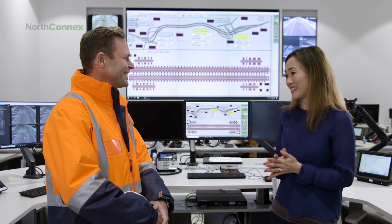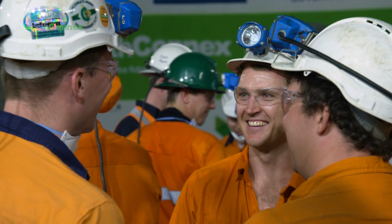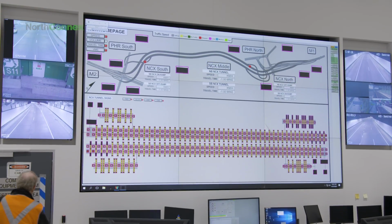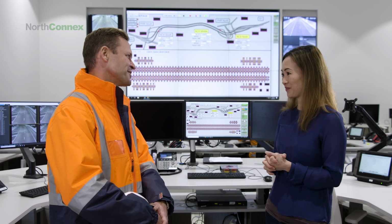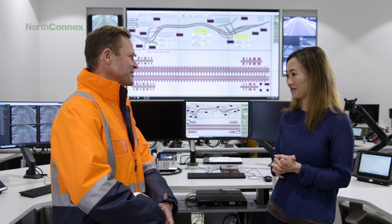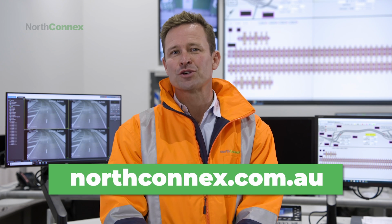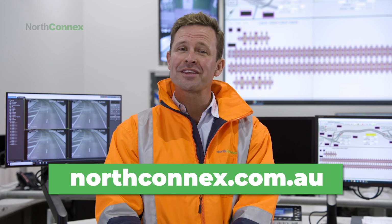The delivery team has done an amazing job building the tunnel, and we have very capable and very experienced operators ready to operate it. Well, a huge congratulations to you and the whole team. You've done such a great job. Thanks, Dave. And thank you for joining us on this NorthConnex tunnel tour. And I hope you've enjoyed this sneak peek inside before it's open to motorists very soon. Make sure you keep up to date with the official opening via the website, northconnex.com.au. And we look forward to seeing you in the tunnels very soon.